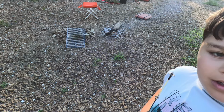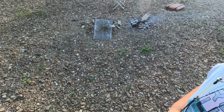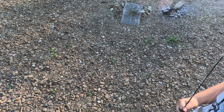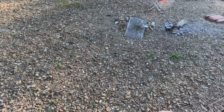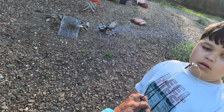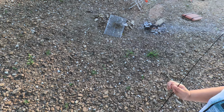That's a really strong line. You take some. Are we doing the double uni knot? This is Roland Martin knot. Can I give you some more? Please, I don't need any more line. It almost hooked me in my finger.